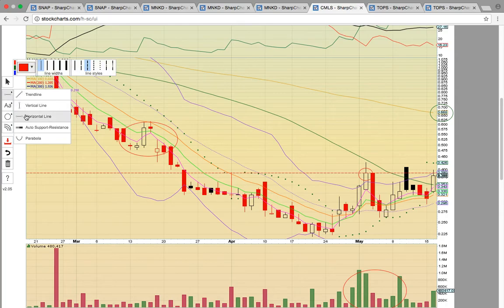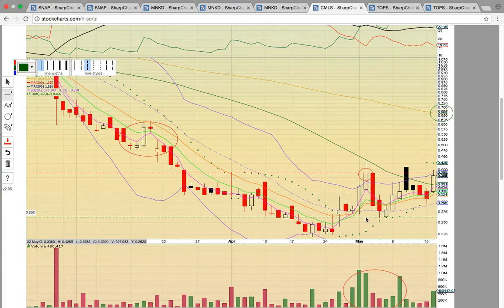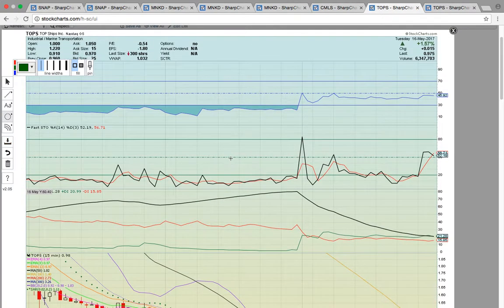If you look here, it's been consolidating before this move today. There's been sideways action that has been turning the middle Bollinger Band into support. Many times when you get a break above the 50-day simple moving average, that is the bullish signal that there is more upside potential. Okay, let's look at TOPS.